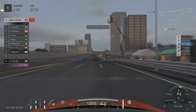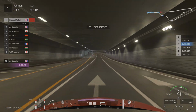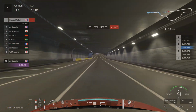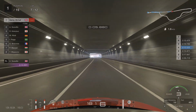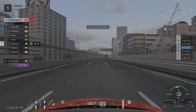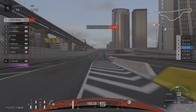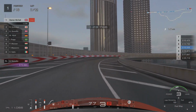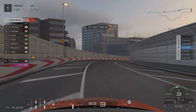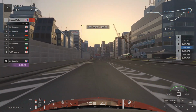So that says P1. Okay, so fuel, I think we're getting close to where we need to be. I'm maybe going to keep it in 4. Nobody pits. Both our pits. Oh, wait, I'm going to take the inside. Okay, we survive. Almost very close to the barrier, but we didn't touch.